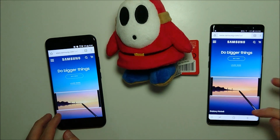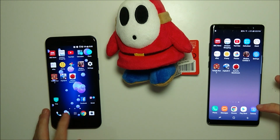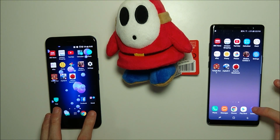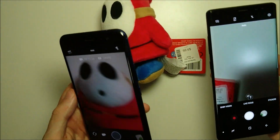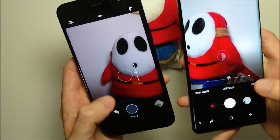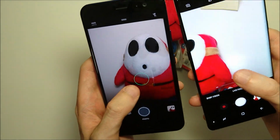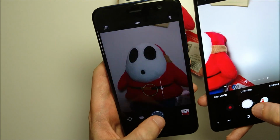Now, both these phones have 12-megapixel cameras on the back, and on the Samsung, you have two. The second one is used for zoom. We'll have real comparisons, video, and pictures in the future, but for now, testing out the speed. And yeah, the Samsung is a bit faster taking pictures.